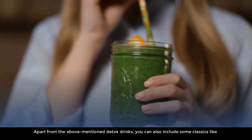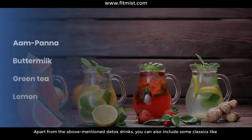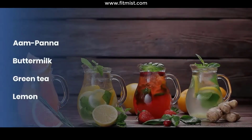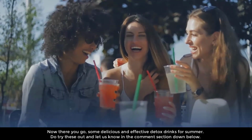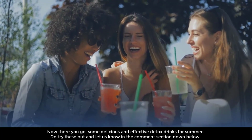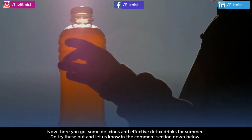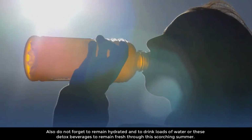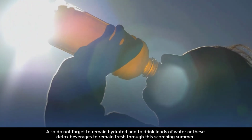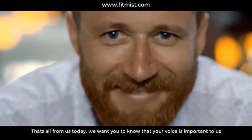Apart from the above mentioned detox drinks, you can also include some classics like aam panna, buttermilk, green tea, and lemon water into your list for summer. Now there you go, some delicious and effective detox drinks for summer. Do try these out and let us know in the comment section down below. Also, do not forget to remain hydrated and to drink loads of water or these detox beverages to remain fresh through this scorching summer.